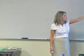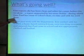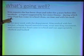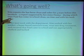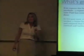So we have her clean and sober for 4 years, and during that time, Paul came to school clean, on time, and with his work done, right? And if that's what we were worried, because it was the school who reported and said he wasn't okay. And so that's really important that we notice both of these statements have the caregiver, the behavior, and the impact it had on the child. Make sense? So we don't want to make assumptions by omission, by leaving out part of a sentence about what the impact on the kid is.